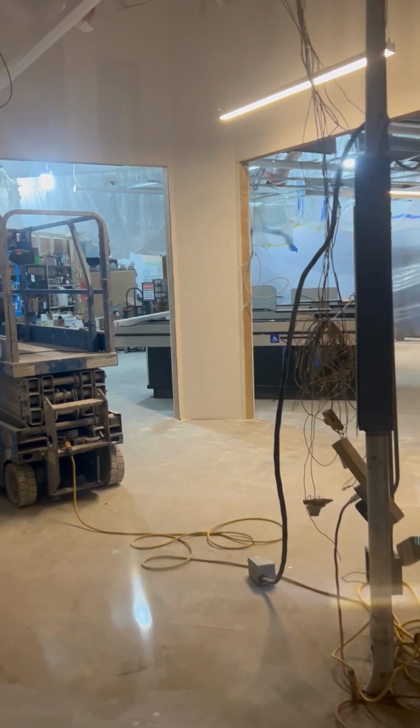Hi, good morning. It is week 51 of renovations here at the Belfast Community Co-op. This past week, we got our cash registers in place and some of the permanent lighting installed and most of the demo done behind the partition wall. So I can walk you through and show you some of those spaces, and then we can talk about what's coming next week. All right, so this is the view from our vestibule.